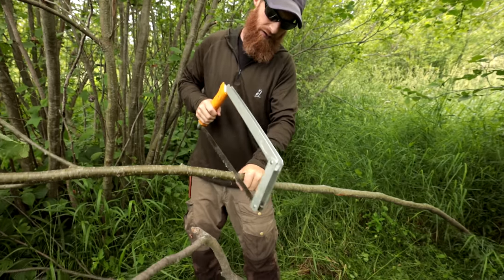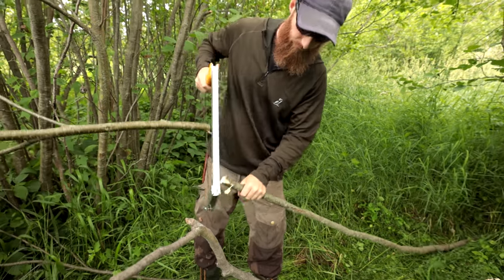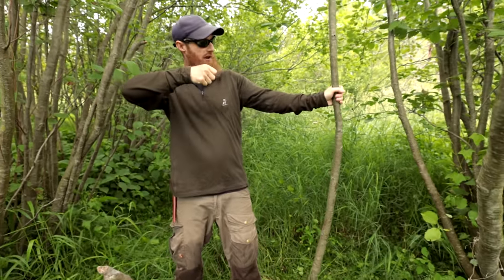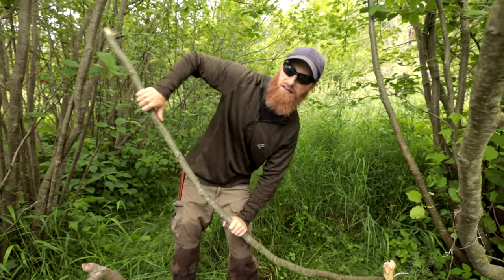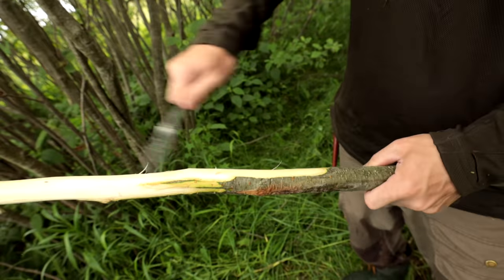It's not gonna be this long, but we can always make it shorter. How does that look? It's even got a bend in it already, even though we don't really want to bend. It's got lots of flex in there. Doesn't feel like it's gonna break on me. Strip it down.